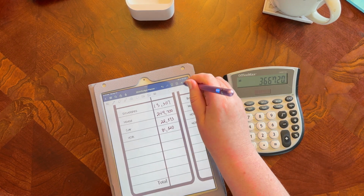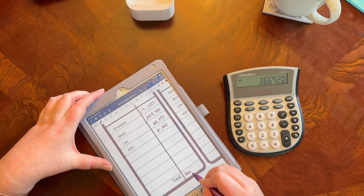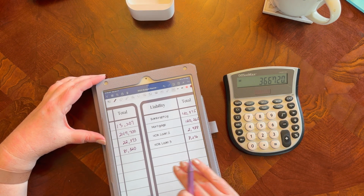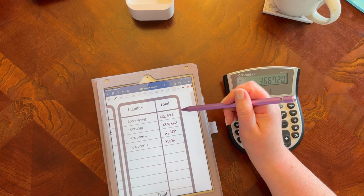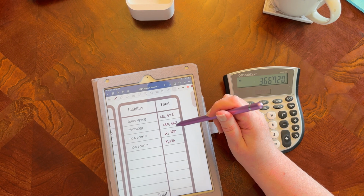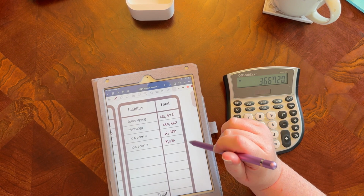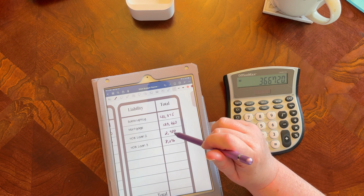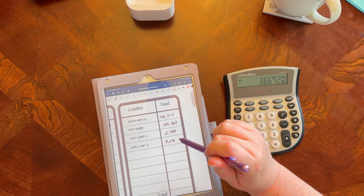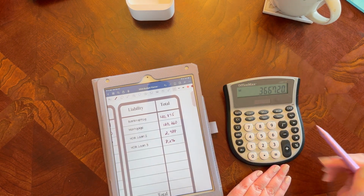my total assets comes to 366,720. Then if we come over here to my liabilities, my current balance on my Chapter 13 bankruptcy is 40,875. My mortgage, just the premium owed, is 120,260. My current balance on my second 401k loan, remember I paid off my first one, is 2,988, and my third loan is 8,276. So let's total those up.